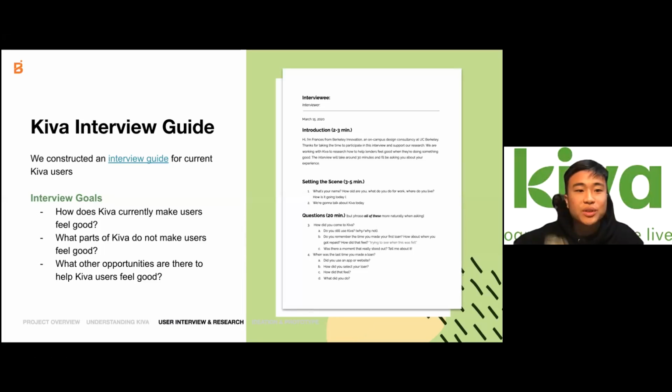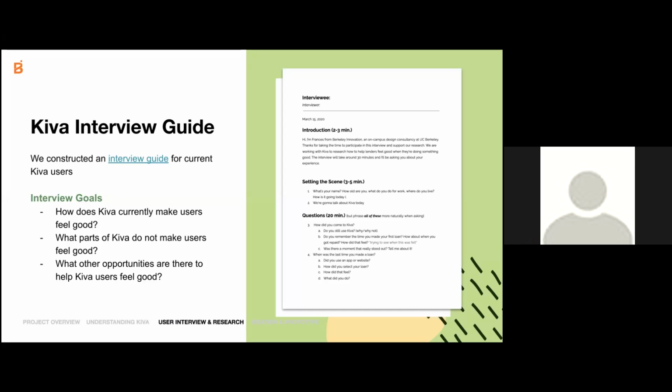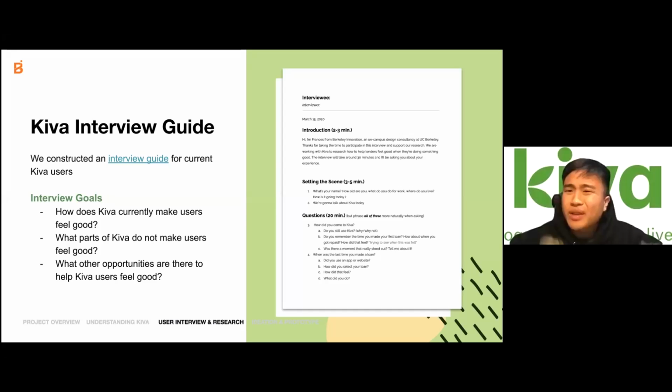And we're going to move on to talking about our user interviews. So here we have our Kiva interview guide. The main goals for these interviews were to find out how does Kiva currently make their users feel good? What parts of Kiva do users typically not feel good? And what are opportunities for us to help Kiva users feel good?